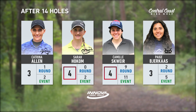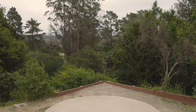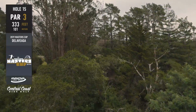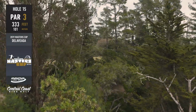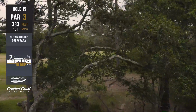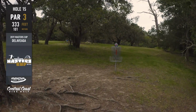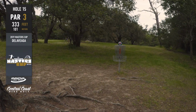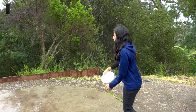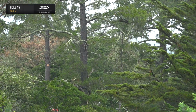There is our tie for the lead. Kat and Sarah. Camille and Paige kicking it back there, and we're on to the kitchen. Yeah, this one is very difficult, 333 feet, and I'll remind you again, there is the 2-meter rule, and on this one, obviously, you can see we have to throw over the trees, so it's very present. OB is everywhere, and basically, you just want to aim at this white circle on the tree that you'll be able to see in just a moment, hard and flat, and let the disc just kind of lose speed forward.